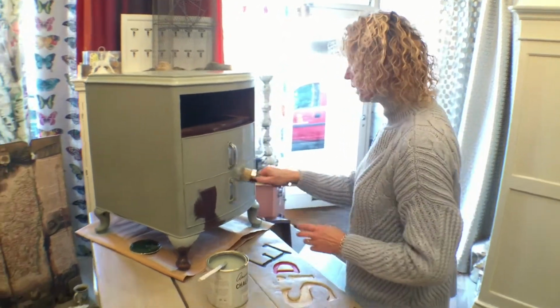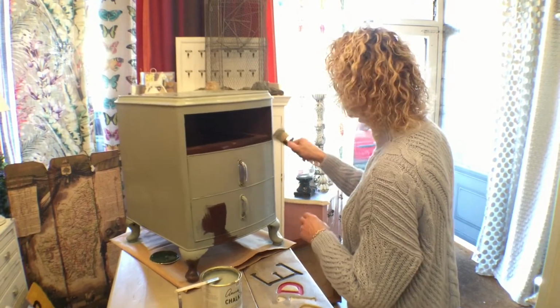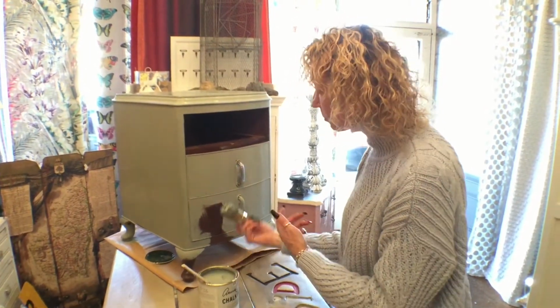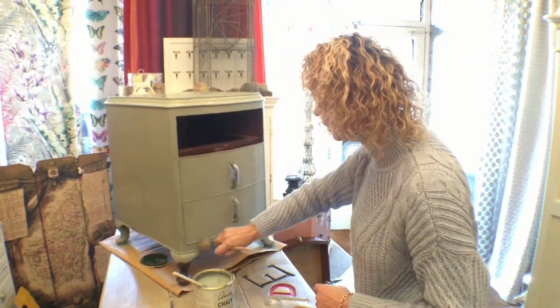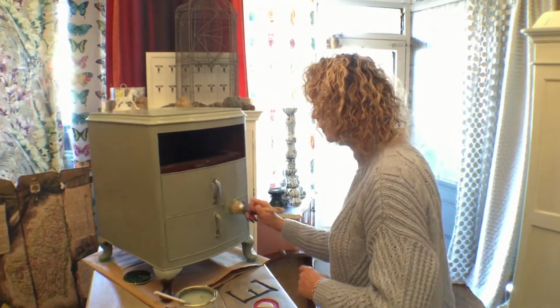If it's something that's going against the wall, you don't always have to do a complete coverage coat on the back. You can always do a little bit of a wash. So literally, tip your brush in some water with the bit of paint that's left on it, and you could wash over the back with that just to give a nice even coverage. So if anyone does look at the back of it, it doesn't look like you've been too lazy. Ah, right.